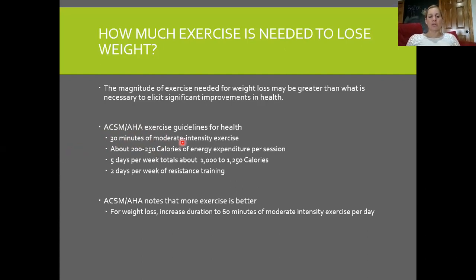Those individuals are then burning about 200 to 300-ish calories per session. Again, 5 days per week, if we're doing that, we're burning maybe 1,000, maybe up to 1,500 calories. So again, if I'm only doing 30 minutes of moderate intensity exercise, it'll probably take me about 3 weeks to see 1 pound weight loss.